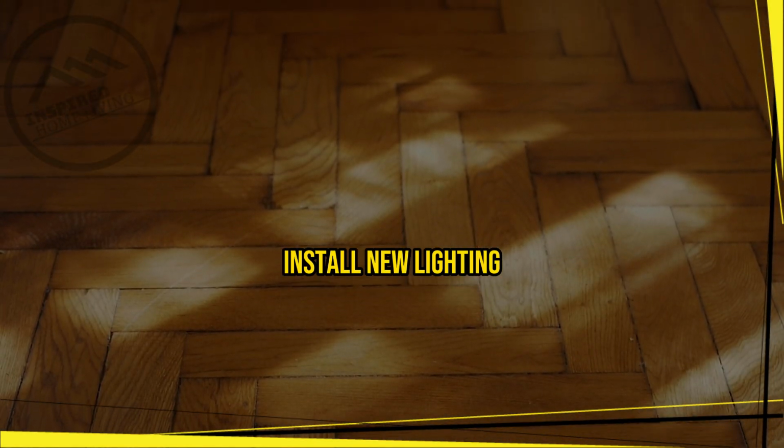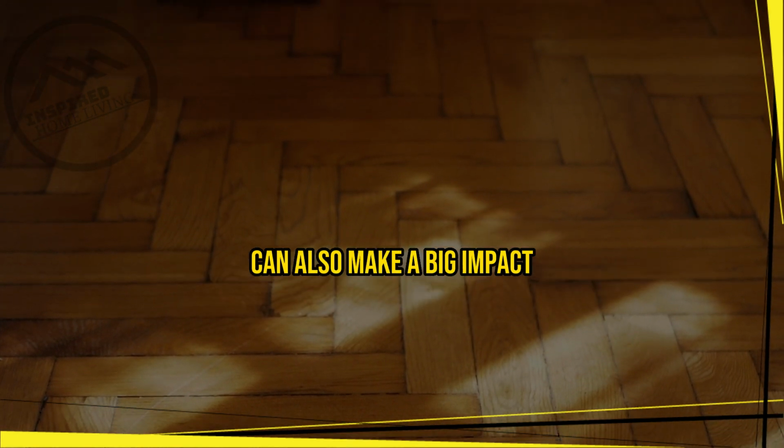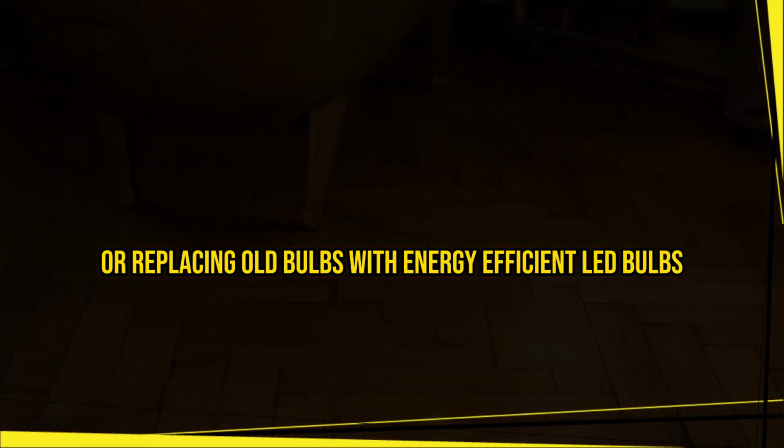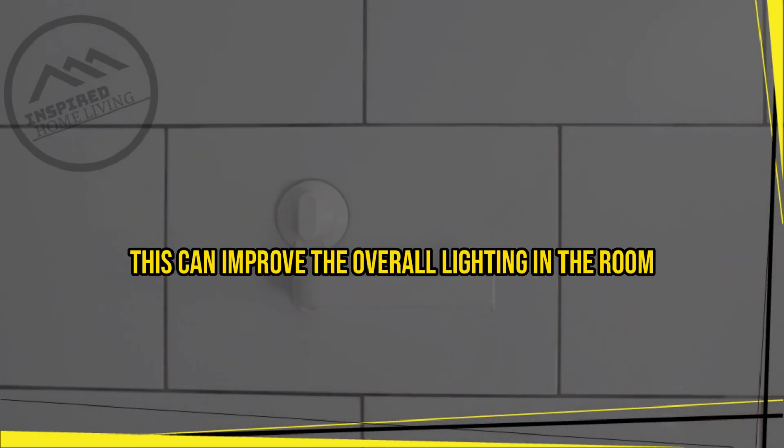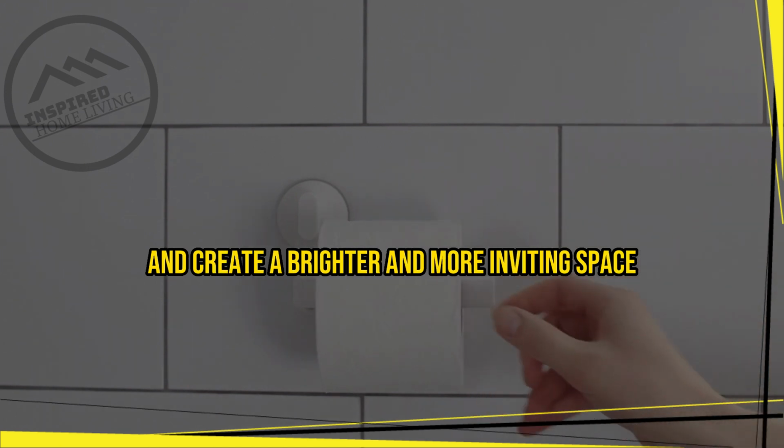Install new lighting. Updating the lighting in your bathroom can also make a big impact. Consider installing new fixtures or replacing old bulbs with energy-efficient LED bulbs. This can improve the overall lighting in the room and create a brighter and more inviting space.